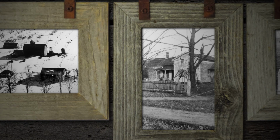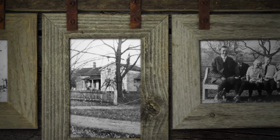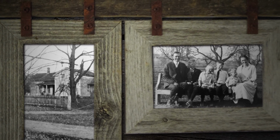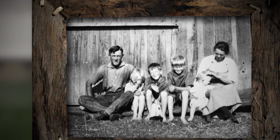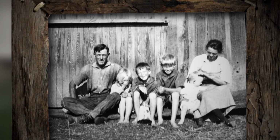The Golier family first came to this area in 1915. That was my great-grandmother and great-grandfather. He came here initially as an engineer and fell in love with the area. My great-uncle Cal, who was their youngest child, described it as being pioneers all over again.